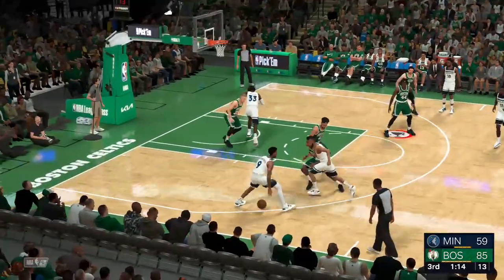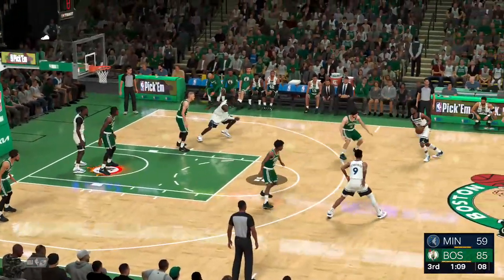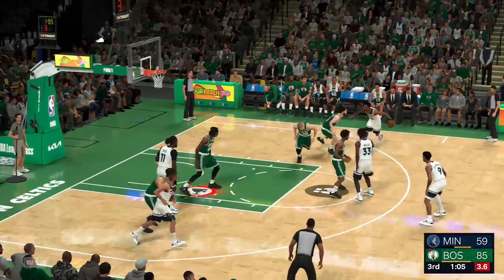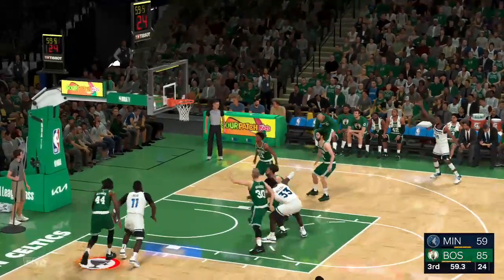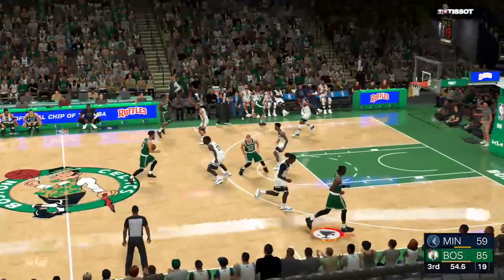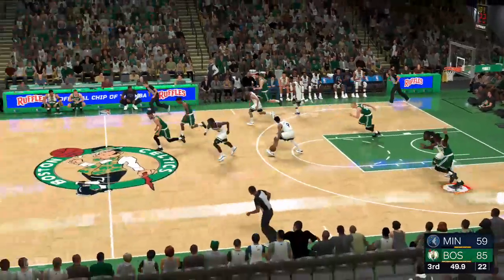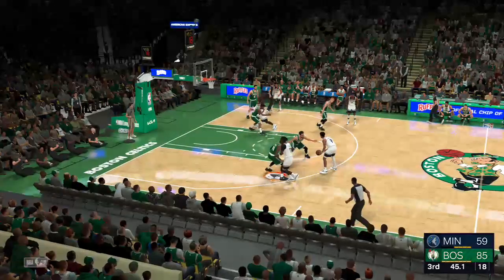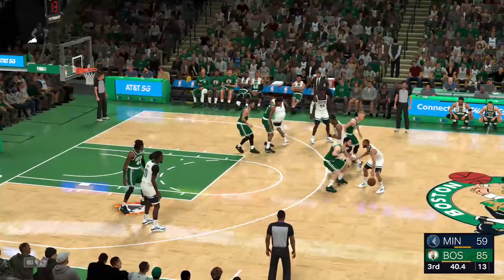Here's McLaughlin. Here's Alexander Walker. Outside Milton. Shot on the wing. That one rolls around and rims out. Boston's shooting an excellent rate of 56% in the third quarter. White, the pass to Hauser. It's a 3-on-3 fast break. There's 42 seconds left in the third.